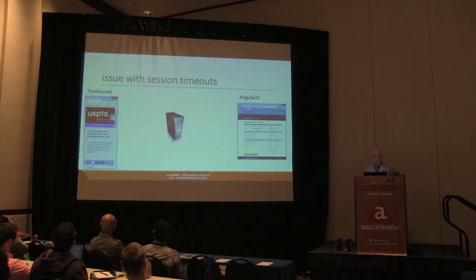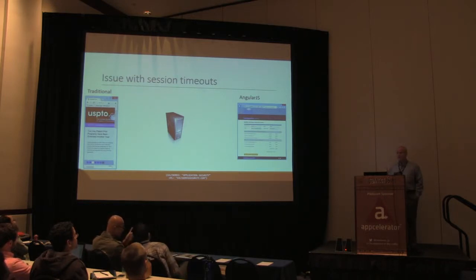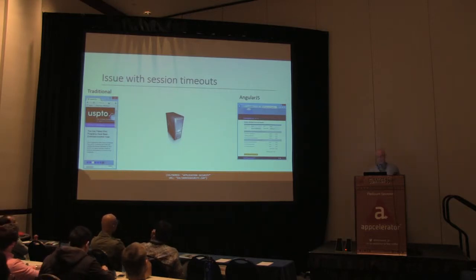One of the first challenges I ran into with Angular applications was session state. And some of you may have run into this. If you're doing mobile application development, this may have bitten you a few times in the past. So let's talk about how session state works in a traditional application and what's different when you go to Angular or mobile application development.